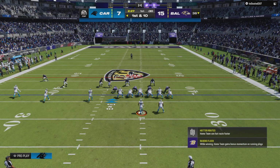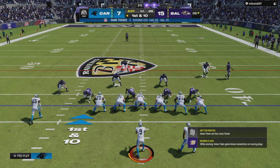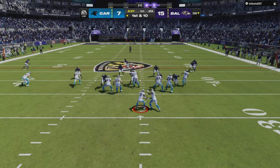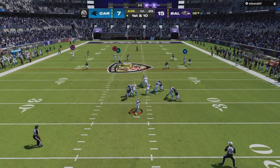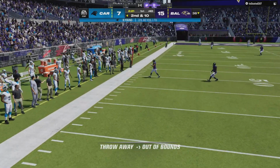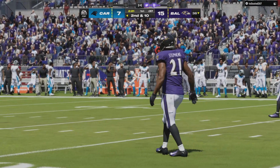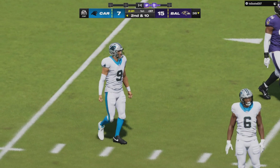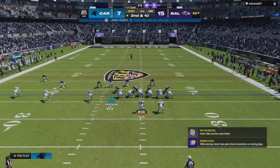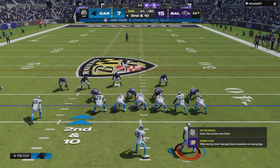Here as they come up first and 10 at their 38. The play fake. Now Young. Forced out to his left. And he just gets rid of it. Throws it away. A wise move there. Looked like nobody open. Now second down. I tell you what, that's a veteran play from a guy in his first season in the NFL. A lot of rookies are trying to force something there. He thought better of it, and that was the right decision.